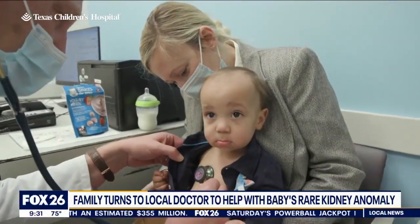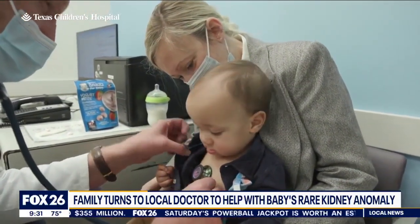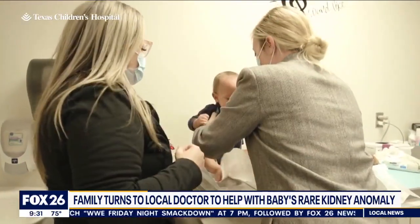So my job as a nephrologist really is to make sure that the imaging studies are correct and accurate, and that we follow the growth and development of the child as he gets older, and to make sure that that kidney, even though it's in a slightly different place than normal, grows and develops normally. And now Ashley has come full circle with her patients.